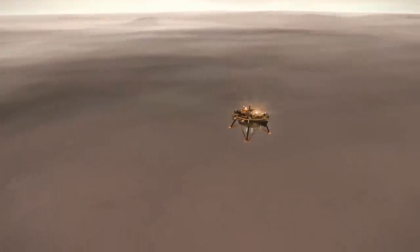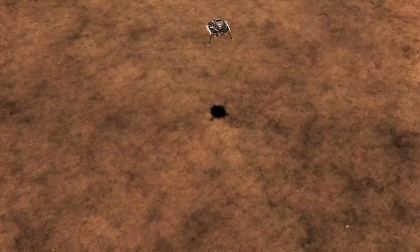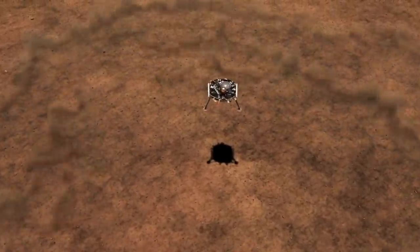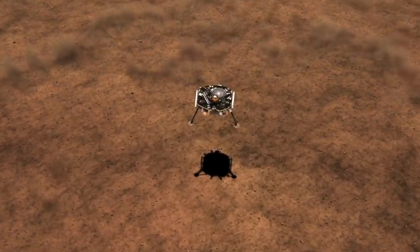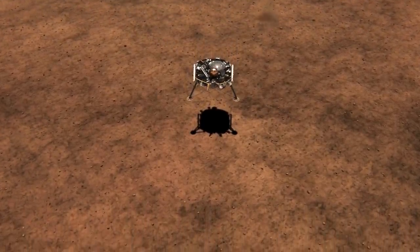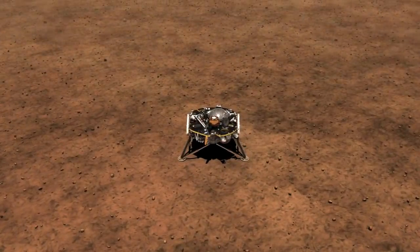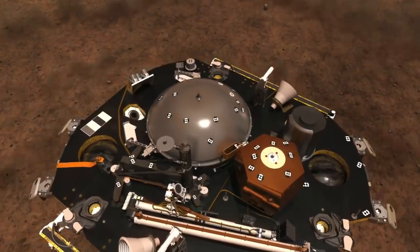We free fall, which is absolutely terrifying for me as a project manager to know my spacecraft's falling to the ground. But we do start firing rockets, and we slow down to about 5 miles per hour by the time we actually get down to the surface. Right when we get there, we'll go ahead and turn off those retro rockets, let the dust settle literally. You can see it's kicking up a fair amount of dust.